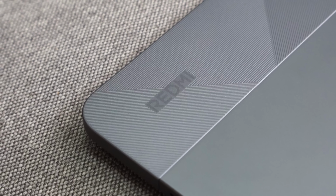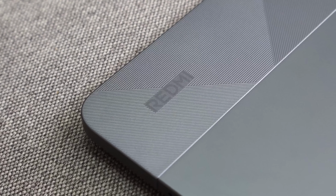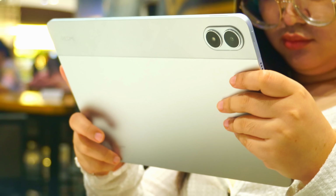For audio, the quad speaker setup supports Dolby Atmos and high-res audio. They get quite loud, with the sound leaning more toward highs and mids. The best listening range seems to be between 50% to 80% volume. There's even a 300% volume mode that boosts loudness further, although it does introduce some distortion. Still, it's a fun option to have if you need extra volume.